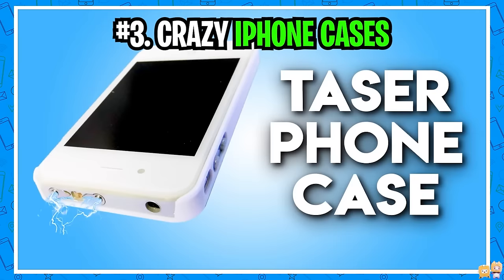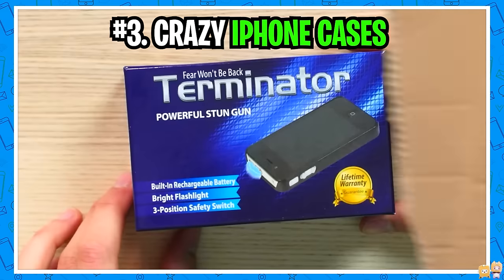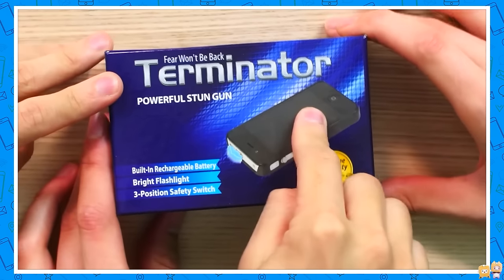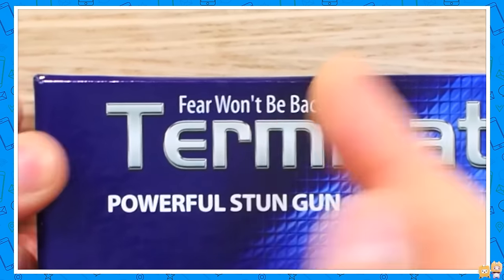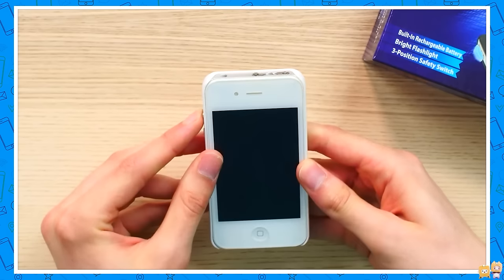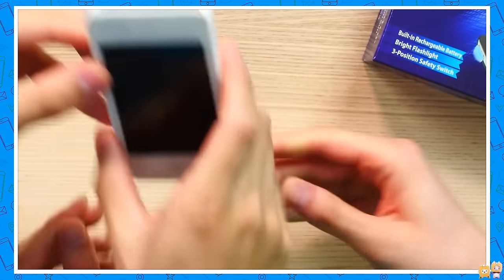Justin, no! A taser phone case. Wait, what? This is real. This is a stun gun phone case. Terminator, and it says, fear won't be back. This is dangerous. Do not try this at home. How this works is there's two features. One is a flashlight, and one is a taser. Okay, ready? That's it. All I got is just a light.